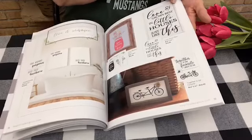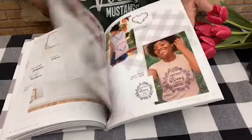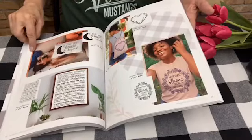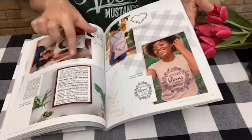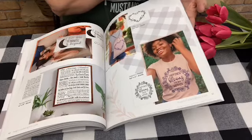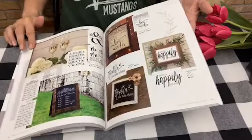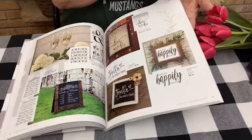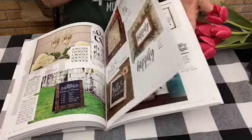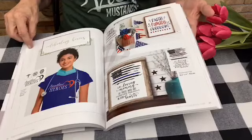Love grows best in little houses just like this. I love you to infinity and beyond. The marriage manifesto is just absolutely beautiful. And then of course our Mr. and Mrs. and different other wedding inspired stencils. And then we get into celebrating our heroes.